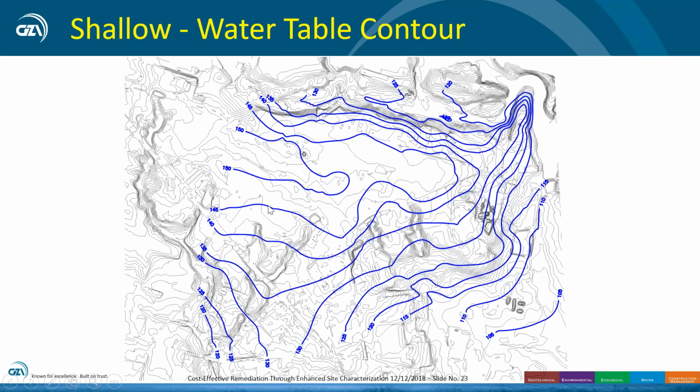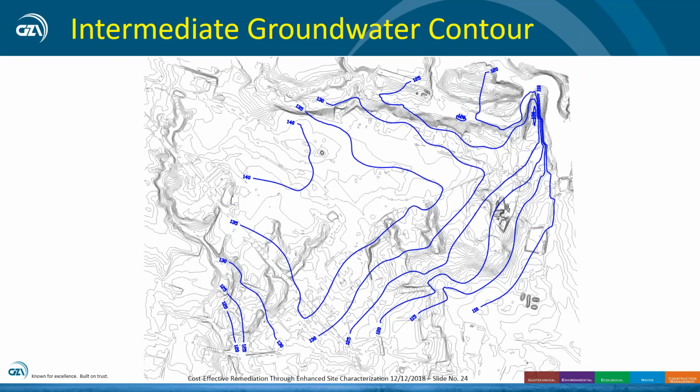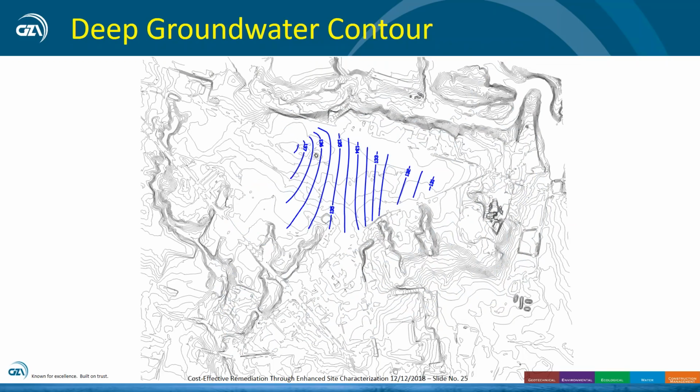Looking on top of the lacustrine deposit at around 70 to 80 feet below grade, we can see that the drumlin also has an influence on that, and changes in flow directions generally correspond with the water table. And also we see that below the lacustrine deposit, we have a different groundwater flow.